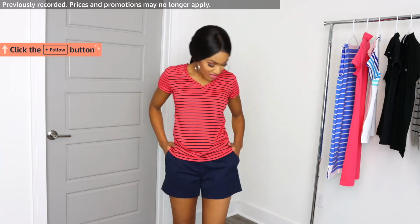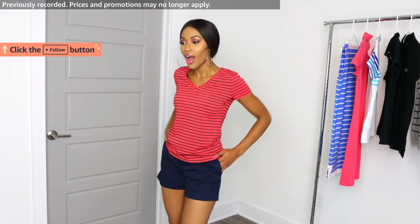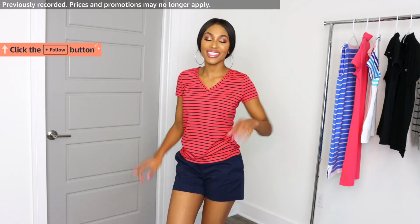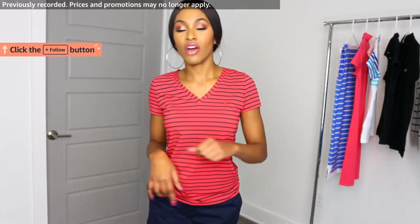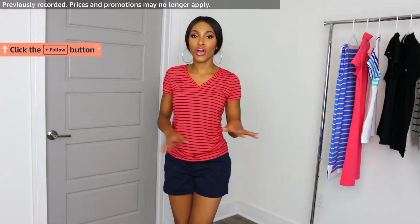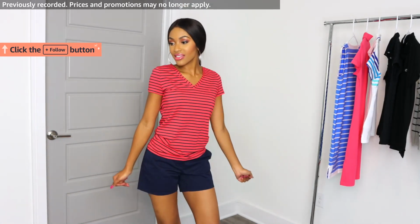You'll see here you have pockets as well. So you'll be able to rock these out and about. I think they're really, really cute. Definitely check them out. They're at a lovely price right now. 25% off for Cyber Monday. Let me know your thoughts on it. All of the warm weather states can easily rock this. And I think that they just look so, so cute.